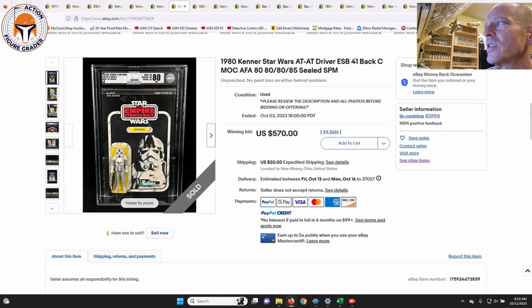Another AT-AT driver. This one was from LJ's Card Shop, and I've got a couple of awesome examples that he sold. The first one is this 41 back C offerless AT-AT driver graded AFA 80. 80, 80, 85 were the sub scores. Crystal clear blister, unpunched, no price sticker. Beauty. And this one sold for 570 US dollars.